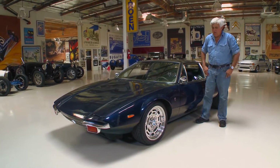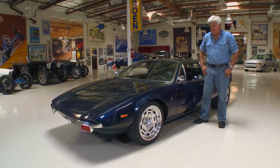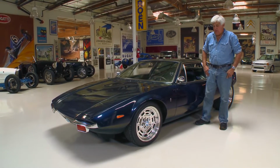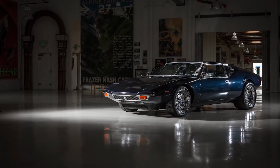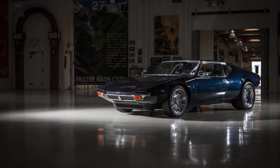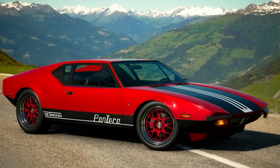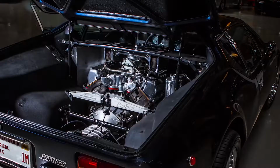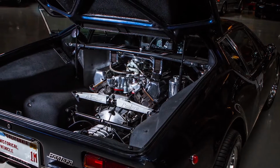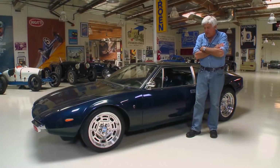The company made cars from 1971 to 1993, and the Pantera was the company's most popular model, with over 7,000 manufactured over its 20-year production. The first models were powered by a 5.8-liter Ford Cleveland V8 engine, having a power output of 330 HP. The 1971 Pantera could accelerate to 97 km per hour in 5.5 seconds. High torque was provided by the Ford engine, which reduced the need for excessive gear changing at low speed.